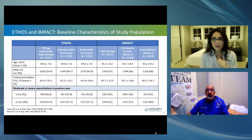So getting back to this question of inhaled steroids that Dr. Reyes and I have been chatting about, much of this data comes from two big studies that have been published within the last couple of years. IMPACT, which was published in 2018, and ETHOS, which was published just in 2020. And these triple therapy studies compared triple to each of the duals, either dual bronchodilator or ICS-LABA.